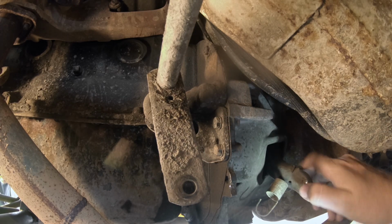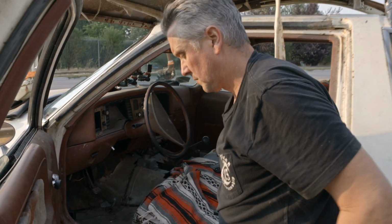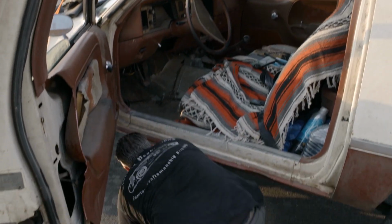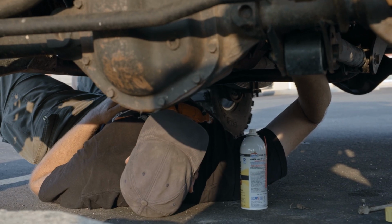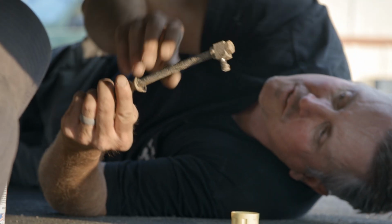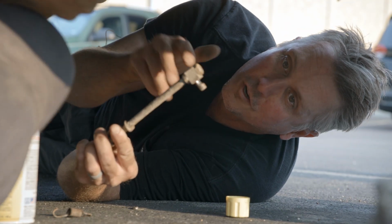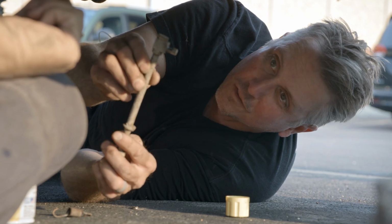All the geometry involved is not right, obviously. The Z-bar is such radically different lengths on each arm. That one's so long and this one's so short. This is the push rod, basically goes between the Z-bar and the clutch fork, and it's just metal on metal and rubbed almost all the way through.